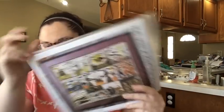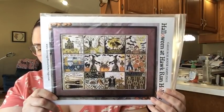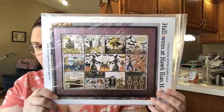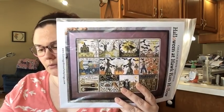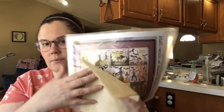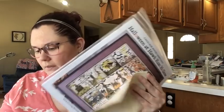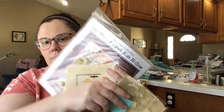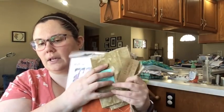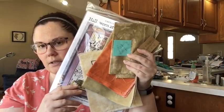This is Halloween at Hawk Run Hollow. Oops. And I decided to do some of these squares individually. I'm not going to do them all together. I started with this one. This was my start. And then I do have 3 other fabrics pulled because I was going to do them all. I didn't have fabric to fit all of them on, so I just wanted to pull some colors that would look nice together.